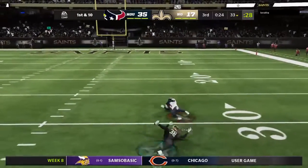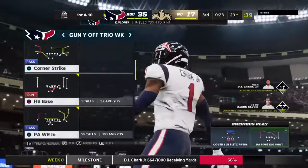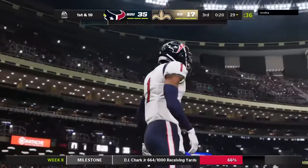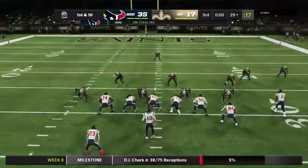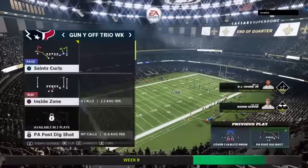And that's caught inside the 35. And he'll go down, but not before getting this inside the 30. A big connection on that one. 39 yards. So now the big play has him all the way inside the 30, 1st and 10.